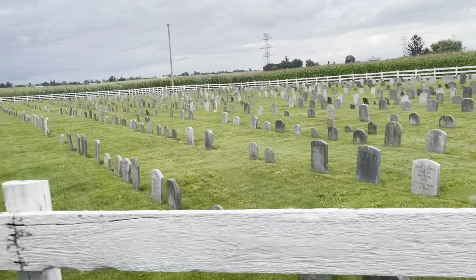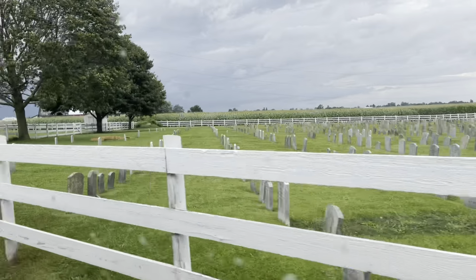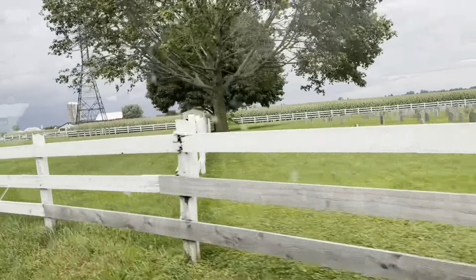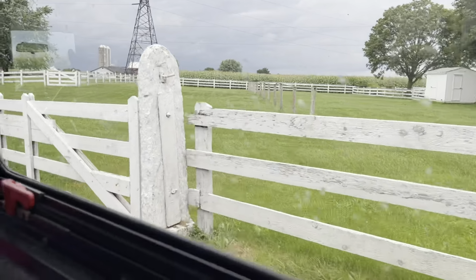Now coming up, you'll see a limestone rock sticking out of the ground. This is a gate post. The gate's still attached here. We have a lot of these that don't have the gate. They're just sticking up out of the ground here in Lancaster County. That's from the 1700s.